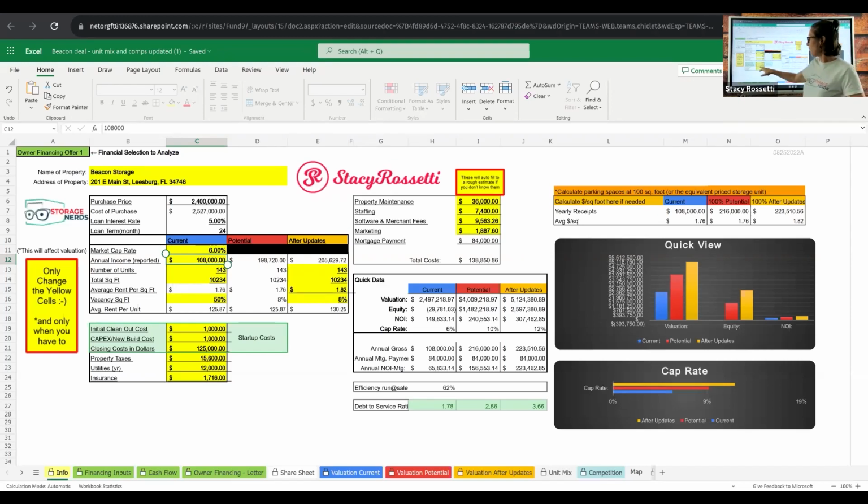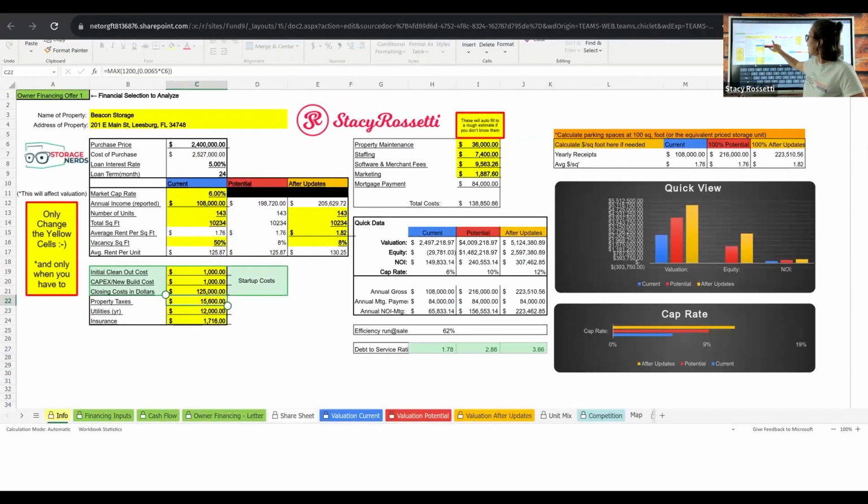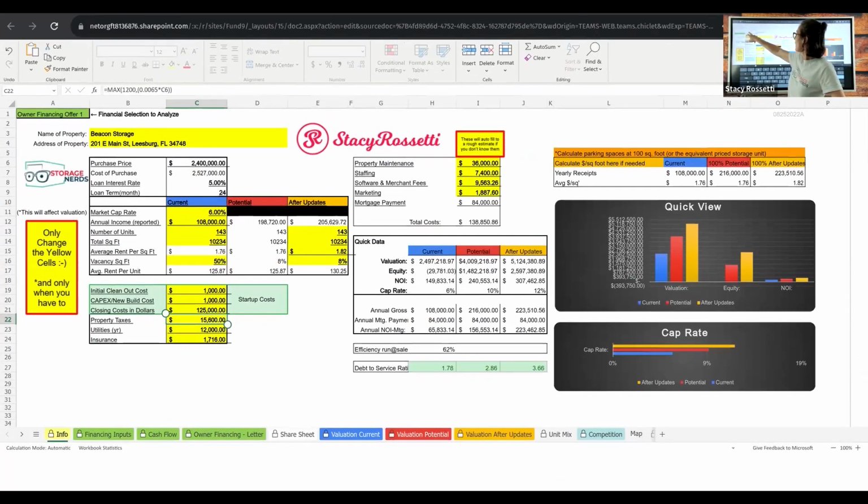Okay. Property taxes, $15,600. This is a formula. You could see the formula here. It's equal to max, and then it has times 1,200, and then another times 0.0065 times 0.6, right? So I think the millage rate is about 0.65, 0.0065. So that's how he calculated that. If you want to know how we're calculating that, you can do that.